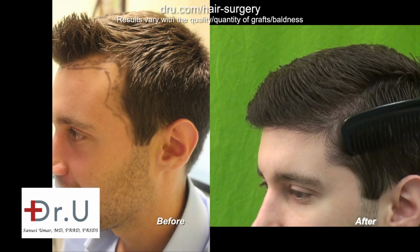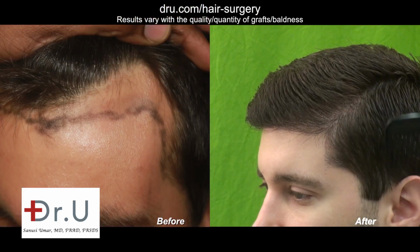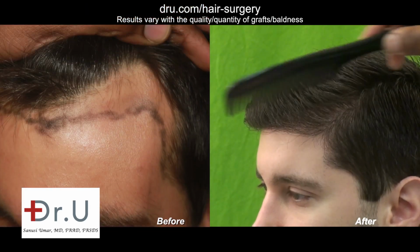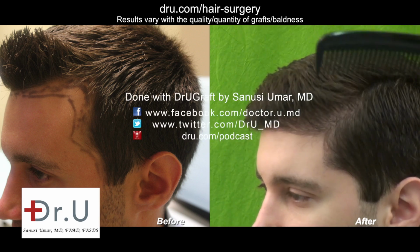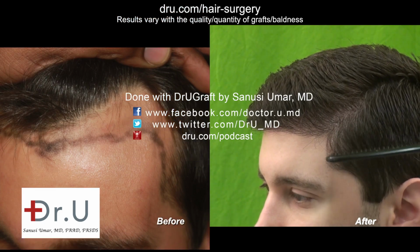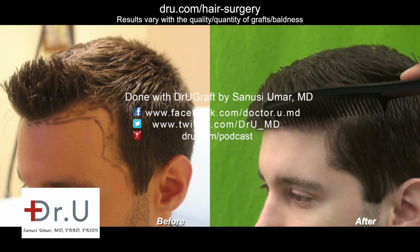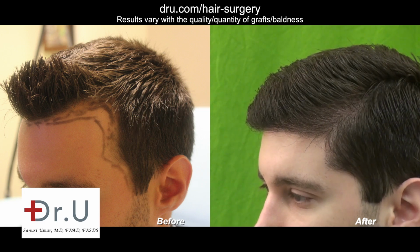Pay attention to the temple point. This temple point is all constructed. The original temple was further back. We created a very sharp angular temple point to complement the hairline. This type of temple point goes with his facial structure. He has an angular facial structure, and it calls for sharp angle temple points. And that's what we did here.